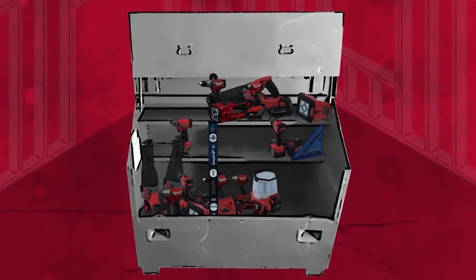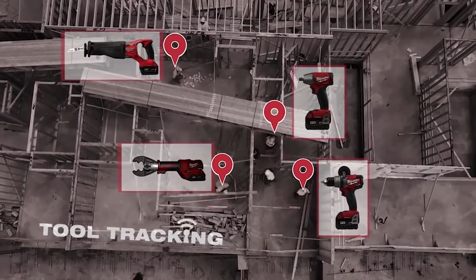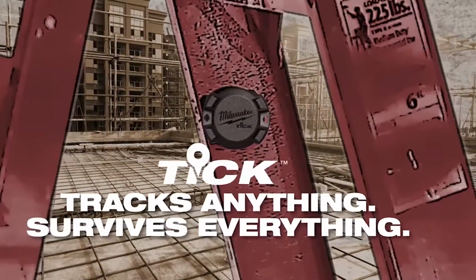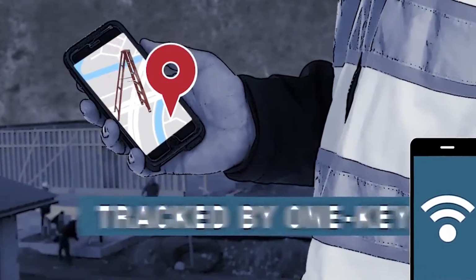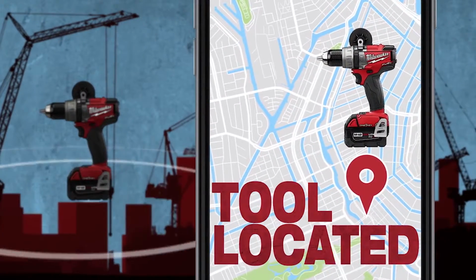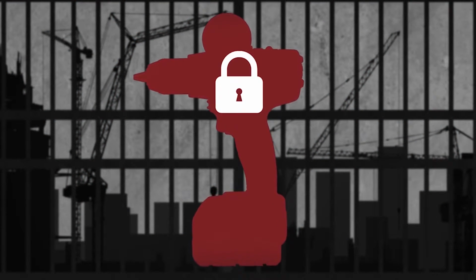Keeping track of all this inventory can be difficult, and if you're losing tools, you're losing money. Tool tracking solves this problem for OneKey-enabled tools by updating locations automatically. If you're looking for additional tracking functionality, attach a tick tool and equipment tracking device to any item in your inventory and track the locations of those items through the OneKey app. Let's say a tool is stolen. You can flag the tool as missing, and you'll automatically receive an updated location the next time that tool comes within range of a phone with OneKey. If you want to take it a step further, you can lock the tool out so it cannot be used until it has been recovered.